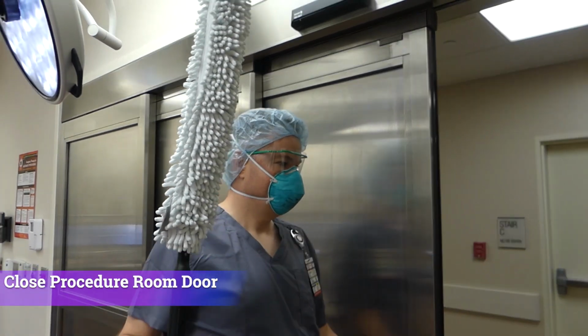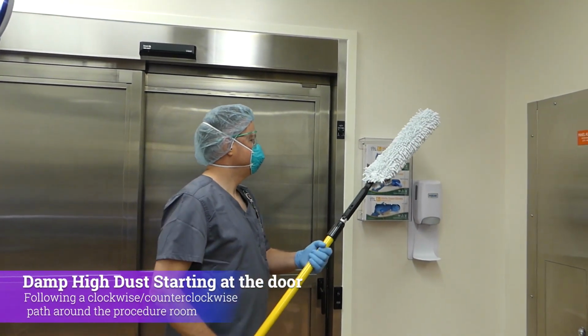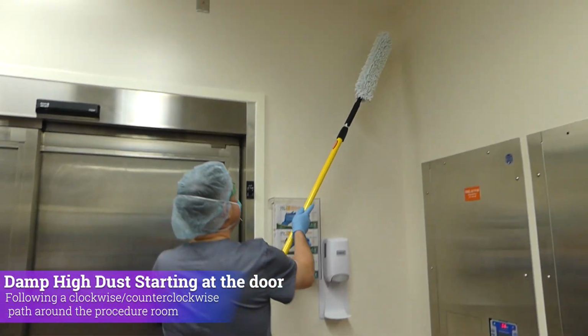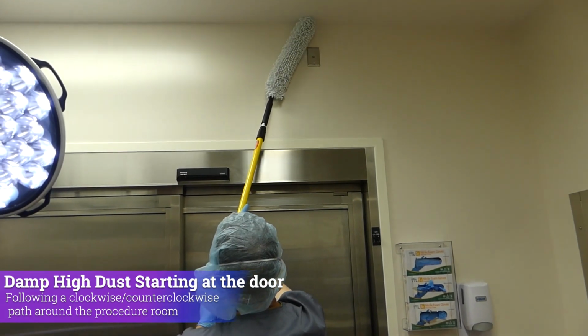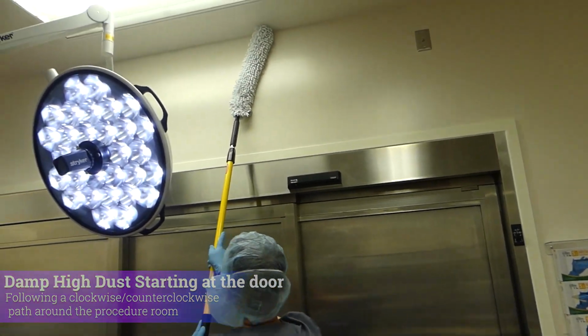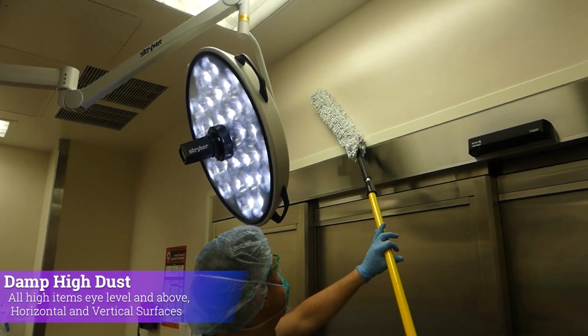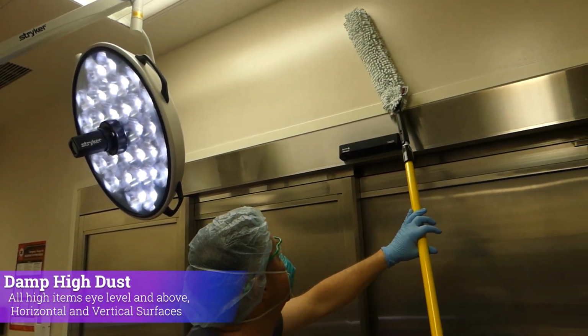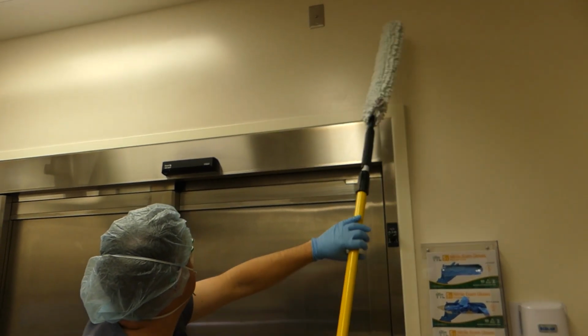Close the procedure room door. Always damp high dust starting at the door. Start at the door, end at the door. Follow a clockwise or counterclockwise path around the procedure room. Damp high dust all high items eye level and above, all horizontal and vertical surfaces.